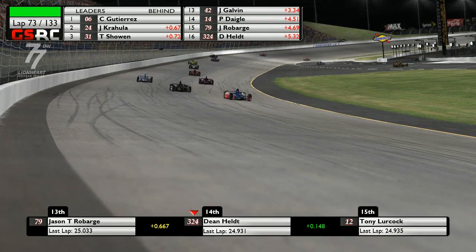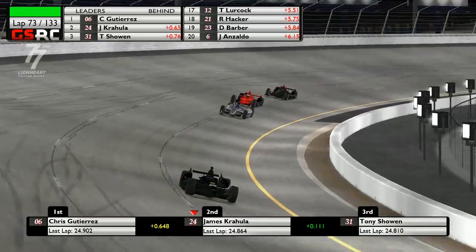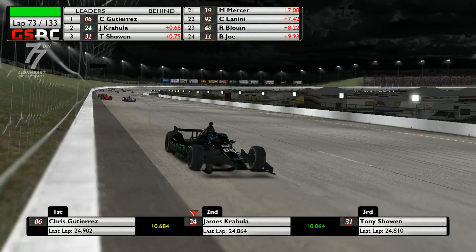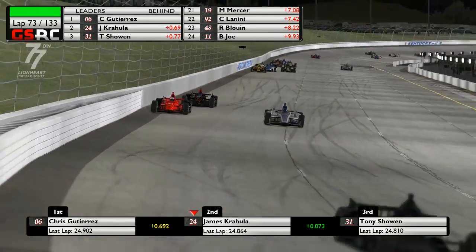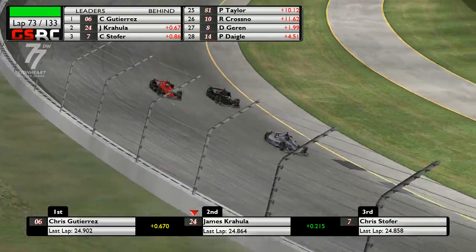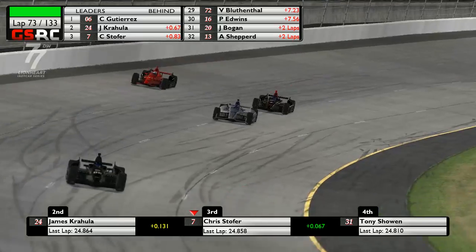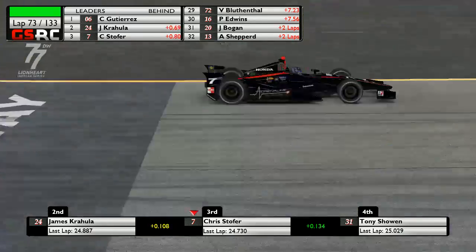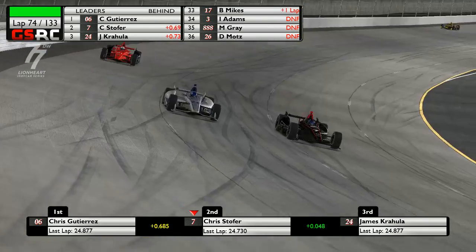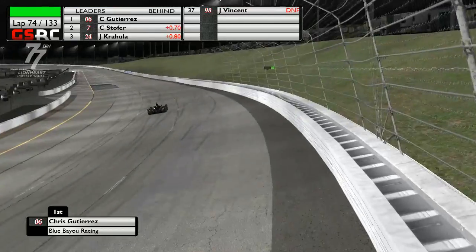So now I'm paying attention up there to the 24 machine of Krahula. When is he going to make the dive to pit road? He's on 36 laps right now, but he's battling Tony Shallon. Yeah, Krahula, I talk about this every time, is one of those guys that'll keep it out to the very last drop, man, and won't give up that position until it's time. He will give up no position until it's time. Give no quarter. Yes, but Gutierrez is still holding down the fort up there in first.